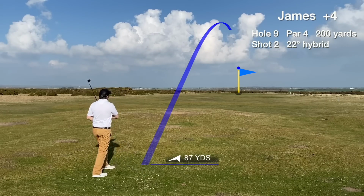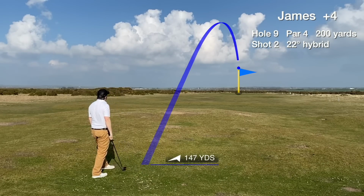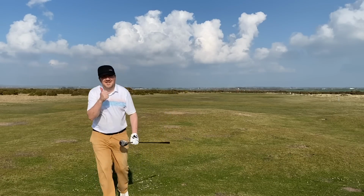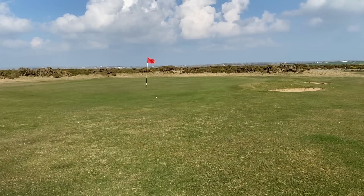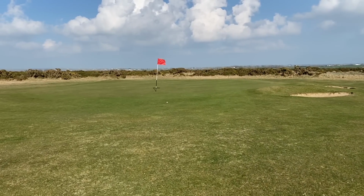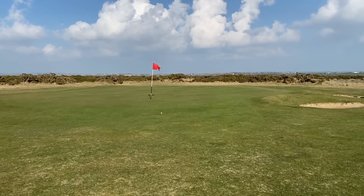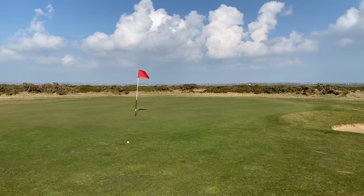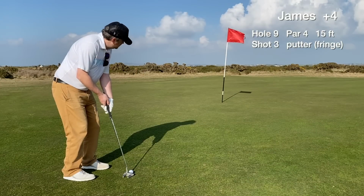So obviously I'm full of confidence here, playing well, and this hybrid shot is hit right on line. Caught all of it. Thumbs up. Big smiles. I'm walking up to the green, couldn't believe my eyes. A 200-yard approach shot ends up 15 foot away in the fringe.